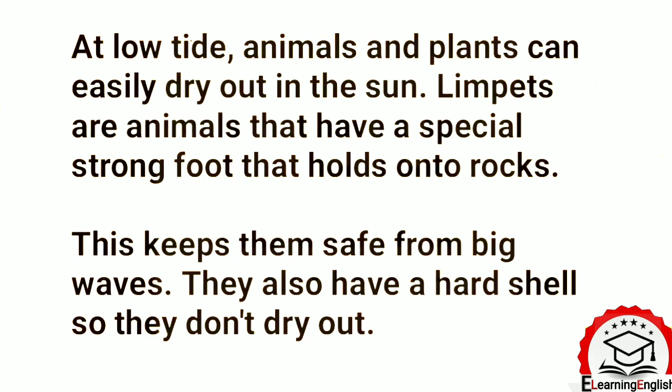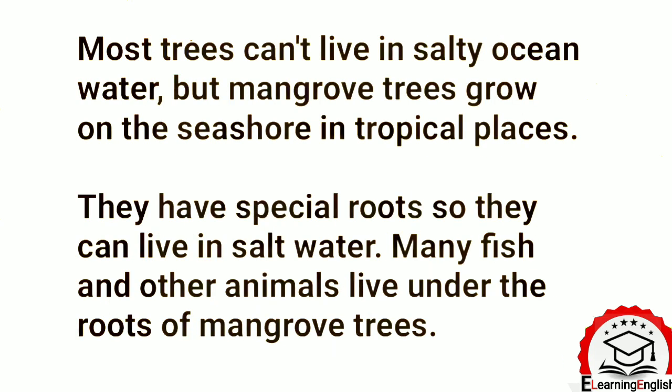Limpets are animals that have a special strong foot that holds onto rocks. This keeps them safe from big waves. They also have a hard shell so they don't dry out. Most trees can't live in salty ocean water, but mangrove trees grow on the seashore in tropical places. They have special roots so they can live in salt water. Many fish and other animals live under the roots of mangrove trees.